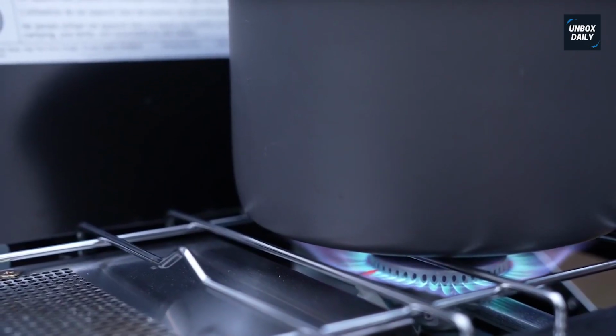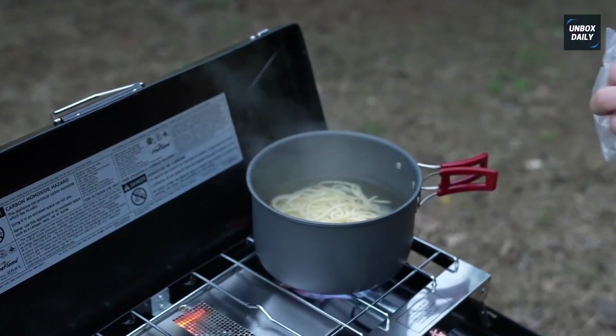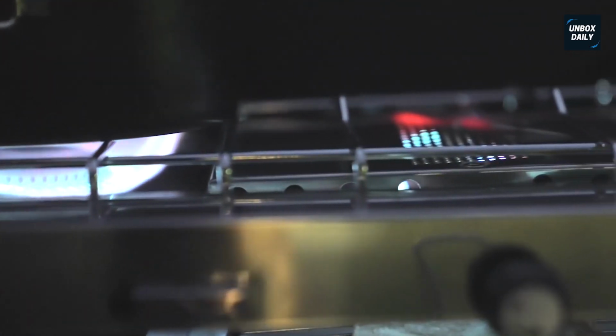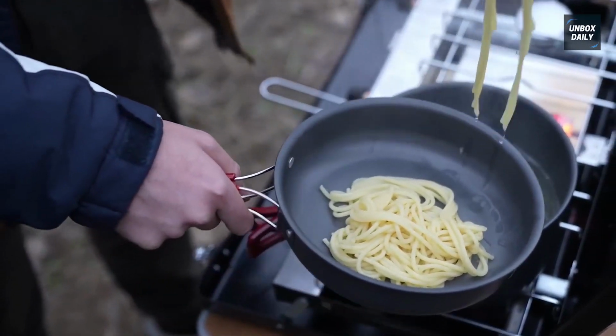The stove features push-button instant ignition for fast and reliable lighting, plus a propane regulator for consistent gas pressure and flame control. It's a bit heavier than 2-burner models, but with its larger cooking space and powerful output, it's ideal for family reunions, large group camps, or roadside feasts where big meals matter.